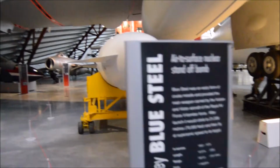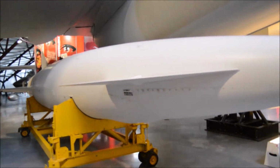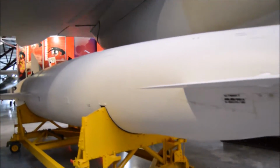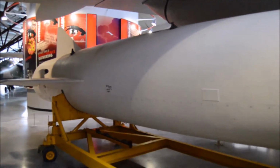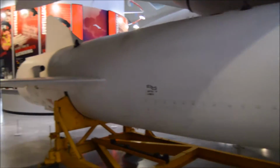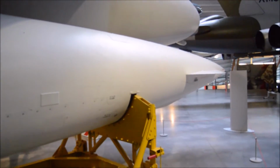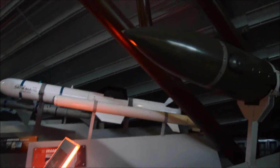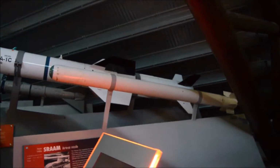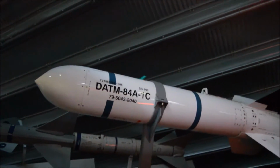This is a full-on nuclear warhead, and this is absolutely humongous. Look at the size of this thing. It's at least 30 feet long, 25, 30 feet long. That is massive. Scary. Over here we have all different types of rockets that would have been carried on these things. I've run across all of them quickly.